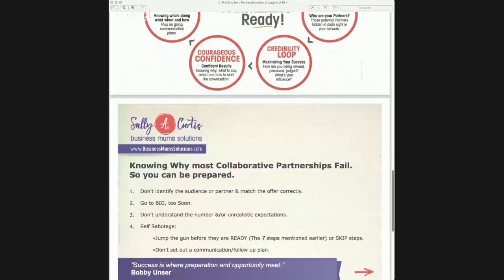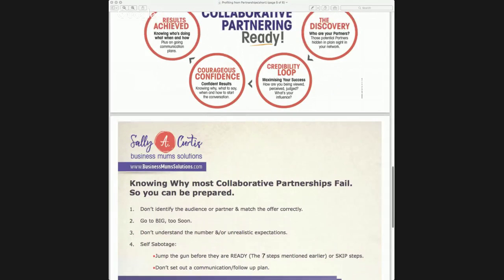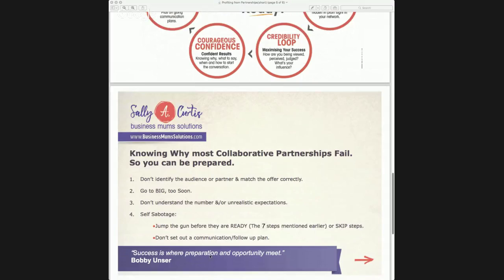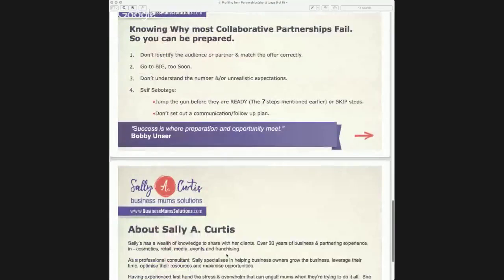The next one is not setting out a communication or follow-up plan, and that really is this section here. Having that ongoing follow-up communication plan is key, because when you stop communicating, things stop. If you've got an ongoing collaborative partnership with somebody, you need ongoing communication, a follow-up plan, and an "oh my God, what happens if this goes wrong" plan. You need a level of communication that makes this effortless and very easy for you, because you set it out in the beginning. And as you'll see here, success is where preparation and opportunity meet. A very poignant quote for the discussion that we've had today.